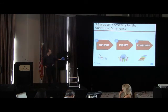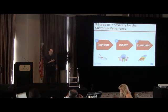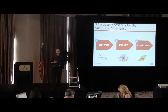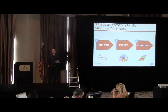Now, throughout the presentation, I'll be referring to this three-step customer experience innovation roadmap. Three simple steps: explore, ideate, and evaluate for how you can improve the customer experience through innovation. Now, there's going to be a lot of details behind each of these steps. And in order to help you learn, we're going to be relating all the steps in the innovation process to the steps in learning how to juggle. It's been proven scientifically that you are more able to remember and retain things when you can associate them with something visual. Juggling is very visual. So you're all going to learn how to juggle.